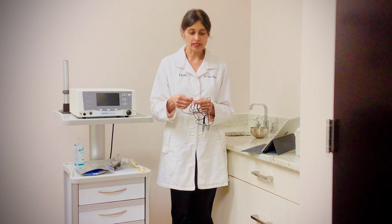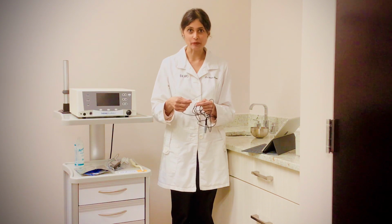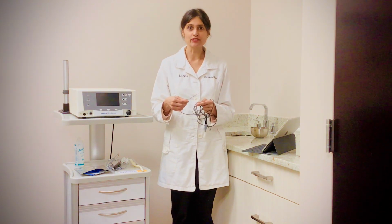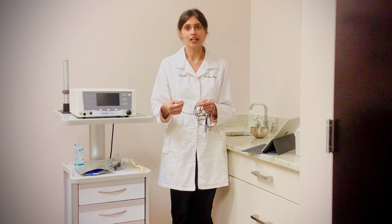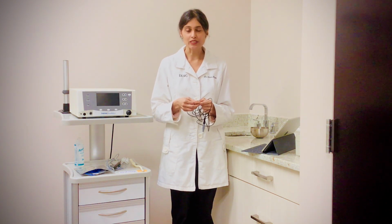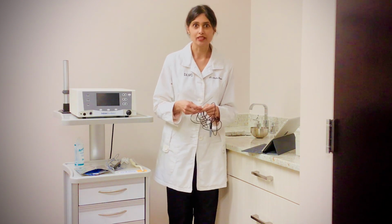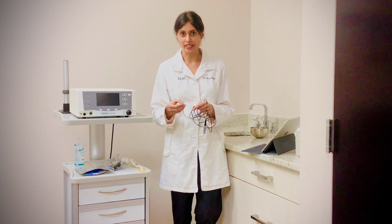And in so doing, it helps to tighten the tissue directly at its source and gives very dramatic improvements, some of which can be seen right away, but most of the changes are going to occur over a period of time. So usually around 4 to 8 months is where you'll see the best results, and they actually continue to get better even for up to a year with some of these tightening procedures like Thermi.